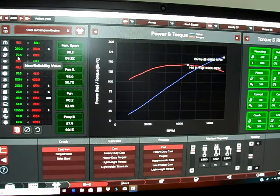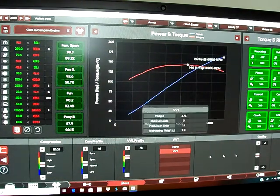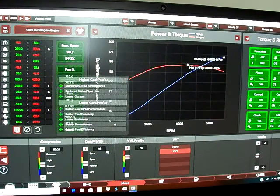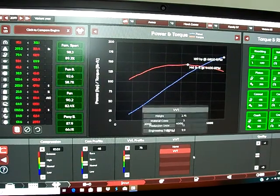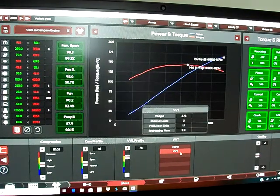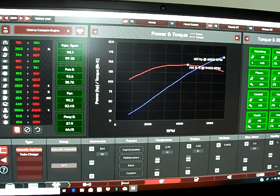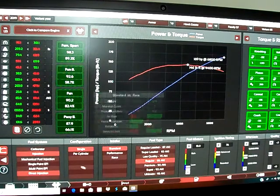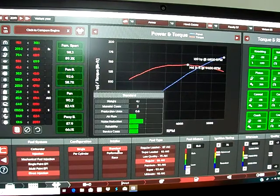Best I've seen so far is 79.4. Quiet too, 38.3. 10 to 1 compression, 46 cam. That's pretty good for like torque. VVT +1 quality on that. Naturally aspirated. I do like naturally aspirated for reliability. Direct injection single with a standard intake.